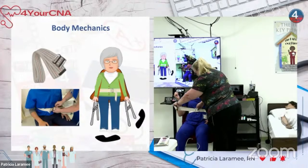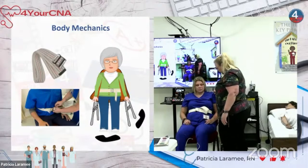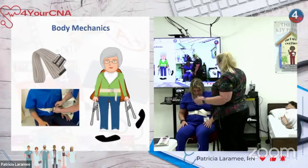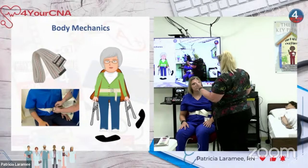I only want to fit 4 fingers between the belt and the patient. Okay. And can you just kind of lean forward a little bit for me? There we go. All right. You're going to put your hands on my shoulders. I'm going to grab the back of the gait belt. And on the count of 3, we're going to stand up. Once you stand up, I'm going to give you a couple seconds to acclimate.